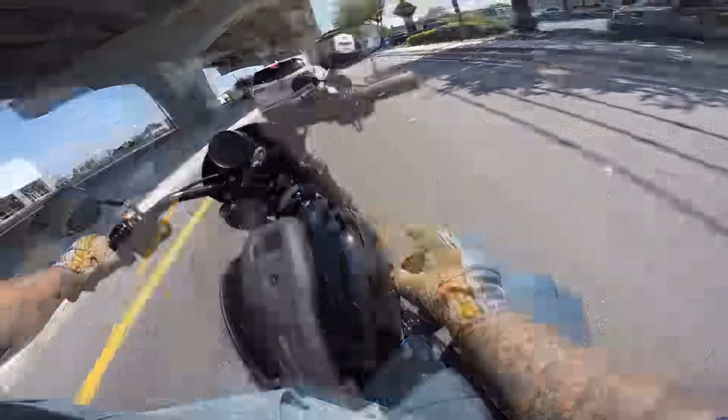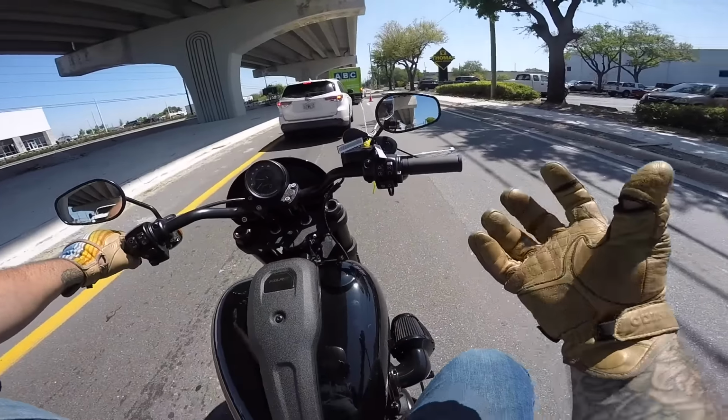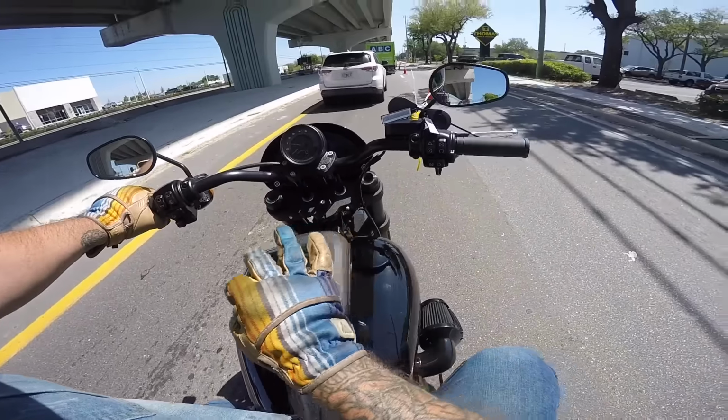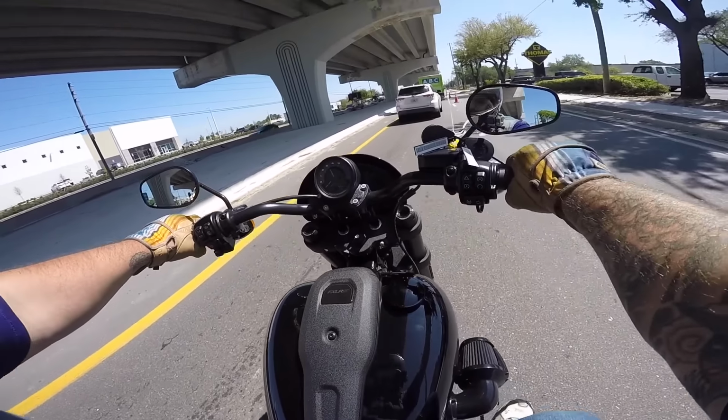I know you can make more power. I know there's advantages, but the fact that it's just a big honking air-cooled V-twin, still a 117 cubic inch V-twin air-cooled, and it just feels this amazing when you ride it around, it's awesome. It's great. I love it. It's a win. It's the best bike Harley's ever built, in my opinion.